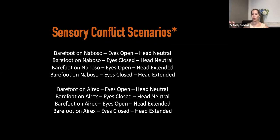So we want to first open all of the input systems. We want to be barefoot. We want you standing not just barefoot, but you're going to be barefoot on a hard surface. Or really, I would say be barefoot on Naboso. Let's wake up the tactile input system through the bottom of the feet. The eyes are open. There's a light in the room. Your head is neutral to balance out the vestibular system. Boom. For a minute, let's reset or calibrate our input systems.